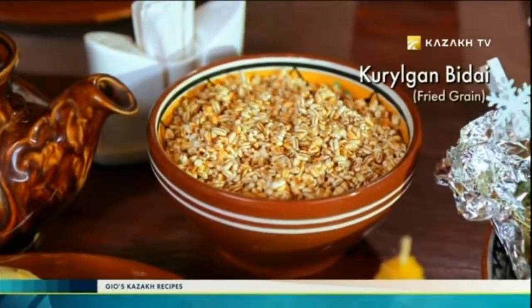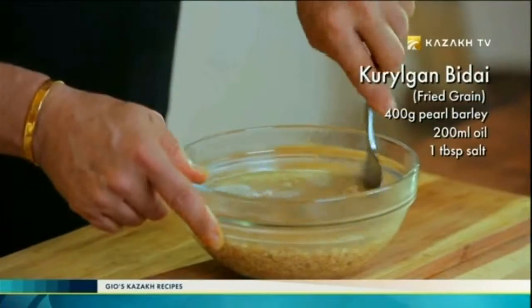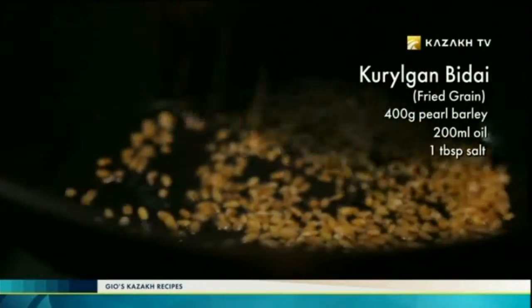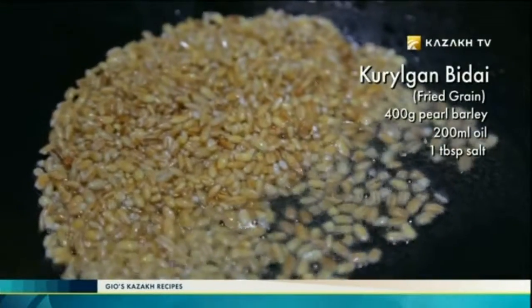Kurylgan bidai. Soak the pearl barley in hot water and leave until the water is cold. Drain the pearl barley and deep fry a small amount of it. When the pearl barley is done, salt it or stir honey and sugar into it.